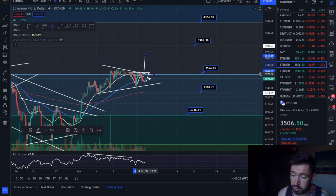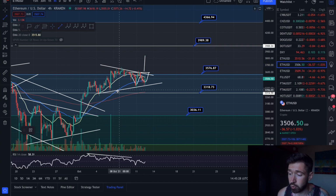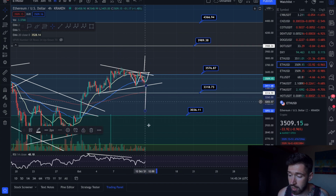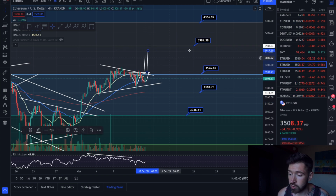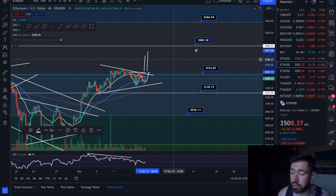However, if we do get rejected here, we do roll over, and we were to fall out of this pattern here, we do have a technical target for ETH, which would bring it down close to this level of support at 3036. And then of course, if we break out to the upside here, we start heading up to that level of resistance at 3989.